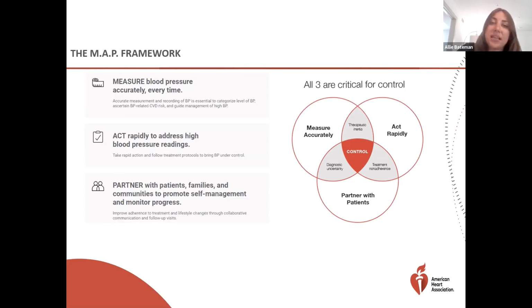So it's not six months later or eight months later that you get an email saying this is what you need to do. It's literally day of, where we could be in person giving you that consultative feedback, or we can do it virtually. And lastly, partnering with patients.